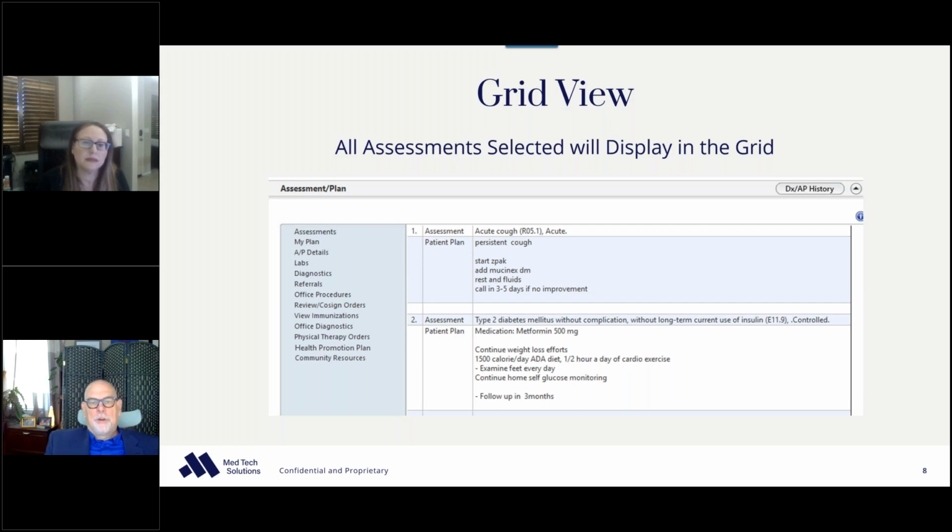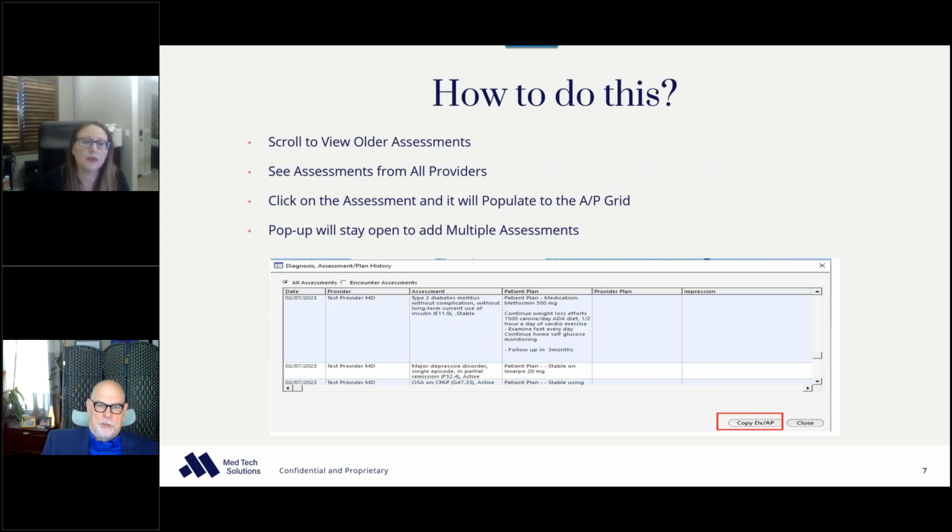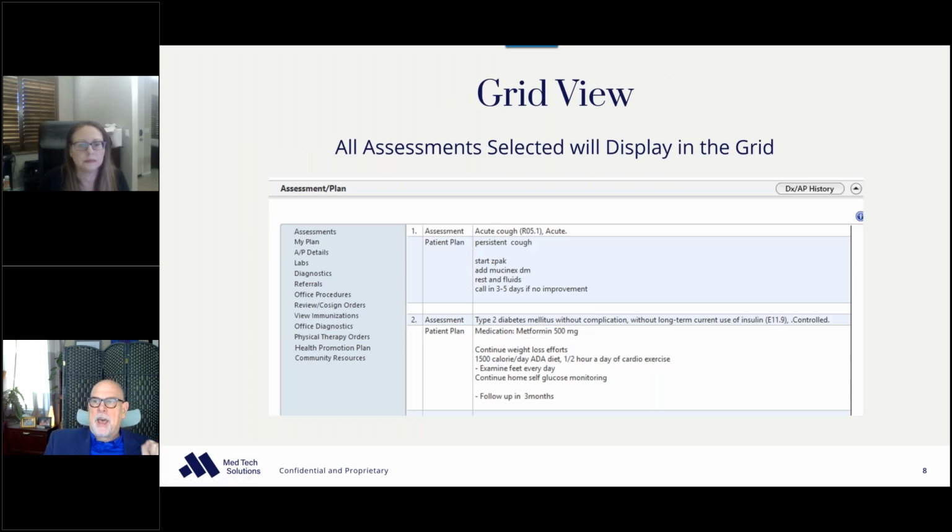What's really important there is, I'm going to go back a slide here. With this, notice that the assessment and the patient plan, if they did a provider plan, it would be there for them so they can see that. And if they documented any impressions, they could also pull that forward into today's assessment and plan.